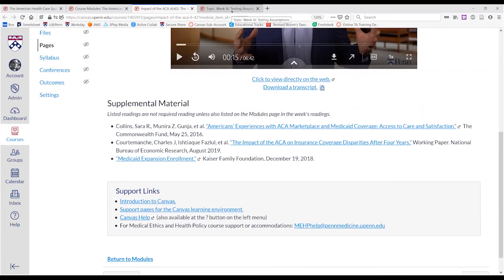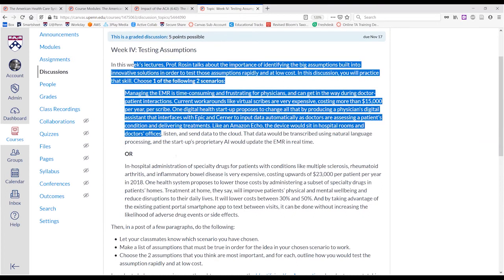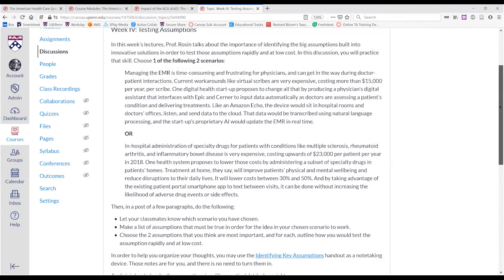The last thing that I wanted to show you was a typical assignment. And this is a discussion forum. It's actually from another class, but I think it'll give you a good idea of what's going on here. Every week you're asked to read a prompt. In this case, you're given a couple of scenarios to respond to. And then you're asked to respond to that prompt.